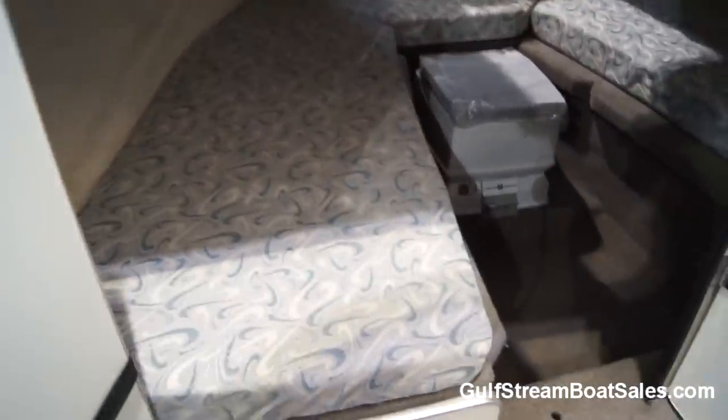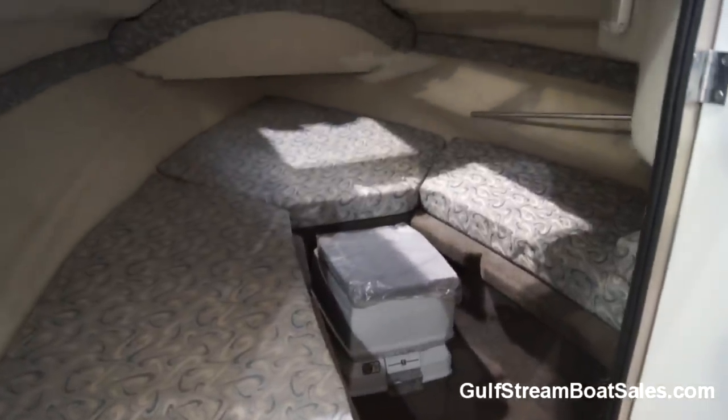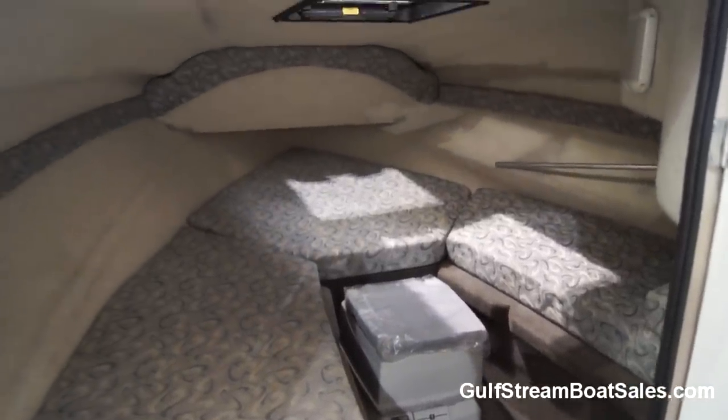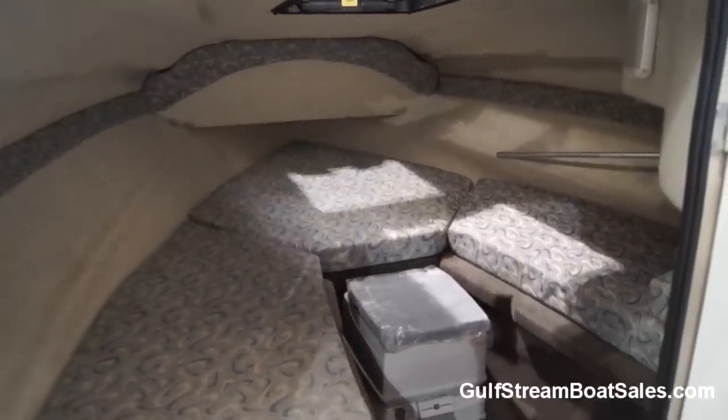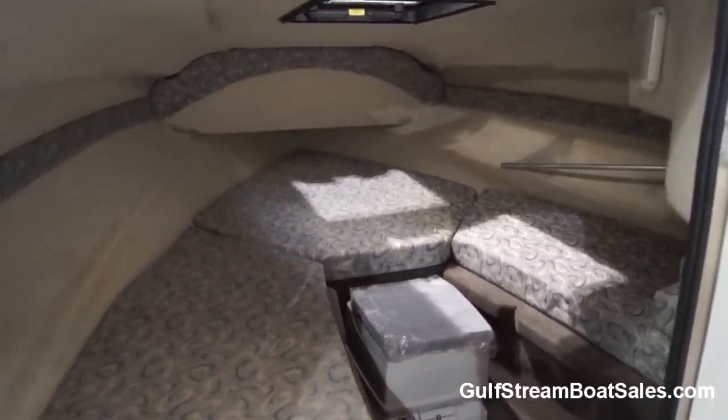Again, all the upholstery in the cabin is excellent. All the seat cushions are there. There's no staining on them. They're not damp. They're completely dry. And the condition of the upholstery and the carpets on the floor are all top notch.